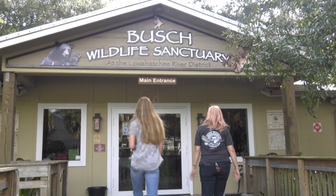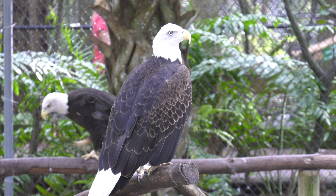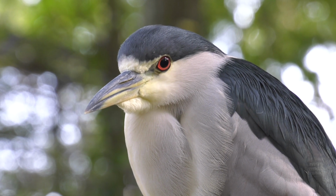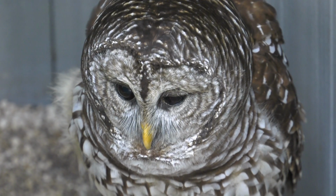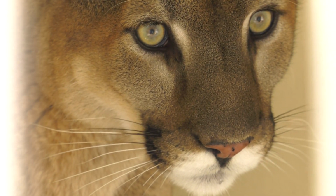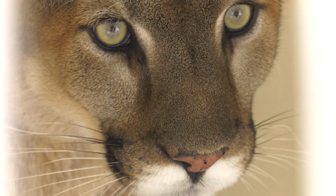Another great place locally is Bush Wildlife Sanctuary. It's on the grounds of the Loxahatchee River District. They're co-located with our wastewater treatment facility. Not many people realize that. It is the number one destination on TripAdvisor in Jupiter, and for good cause. It's a beautiful facility to go and learn about local native wildlife. Bush Wildlife does a great job rehabilitating injured and wounded wildlife.